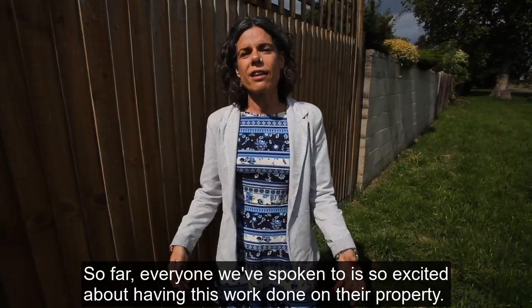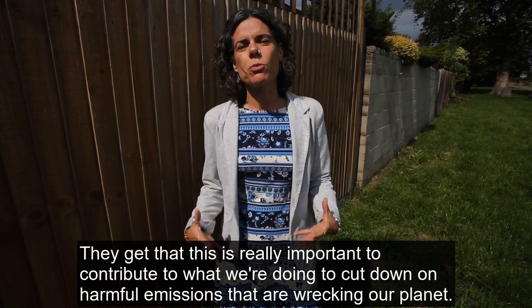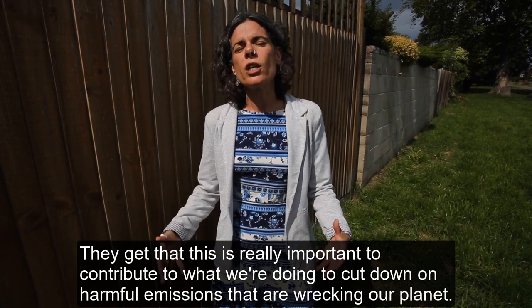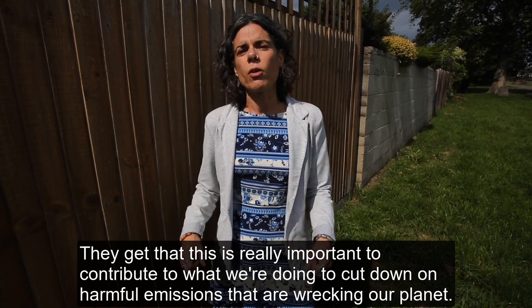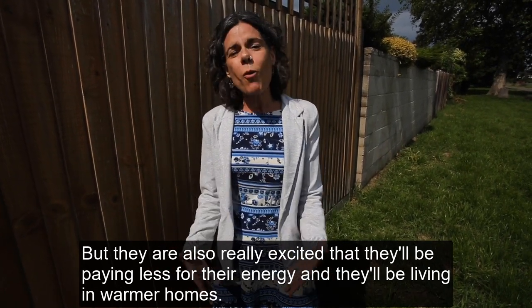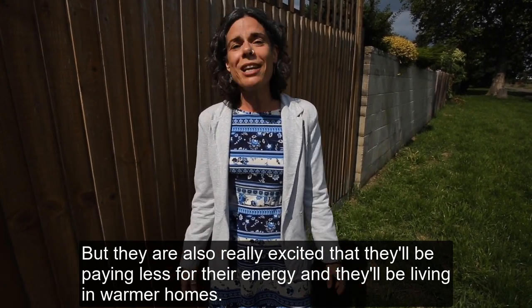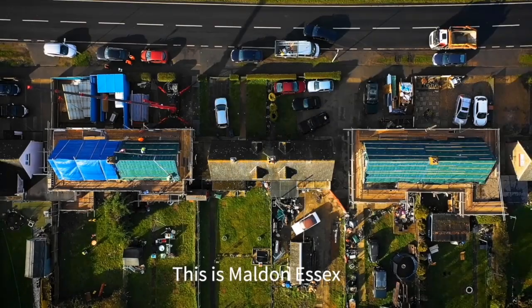And so far, everyone we've spoken to is so excited about having this work done on their property. They get that this is really important to contribute to what we're doing to cut down on harmful emissions that are wrecking our planet. But they are also really excited that they'll be paying less for their energy and they'll be living in warmer homes.